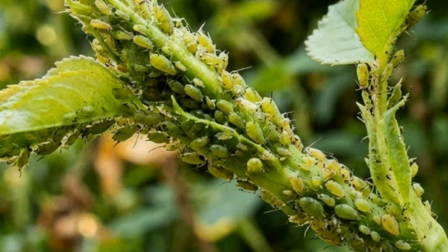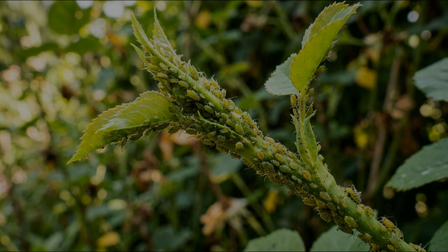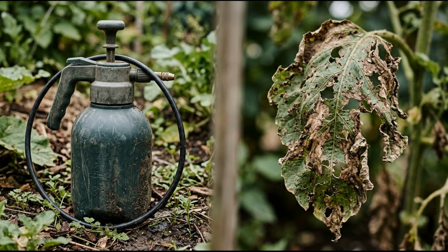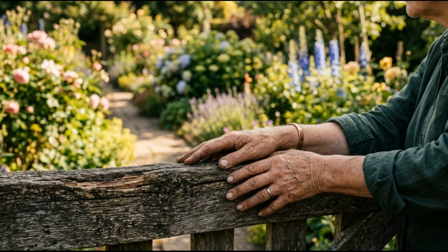How to support your garden's allies. Breaking that cycle begins with a simple decision to wait. The 3-day rule. When you see aphids, give it 3 days before reaching for a spray. If ladybugs are anywhere in your garden, the colony will likely be discovered and managed within that window.